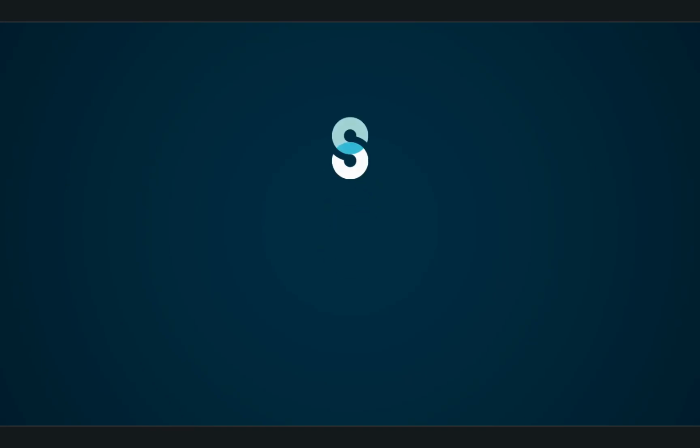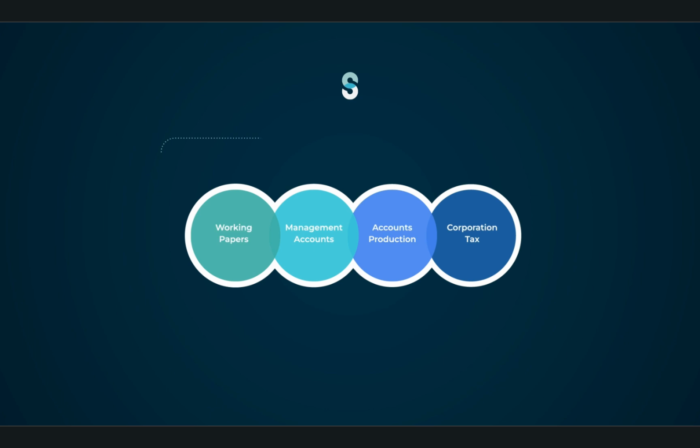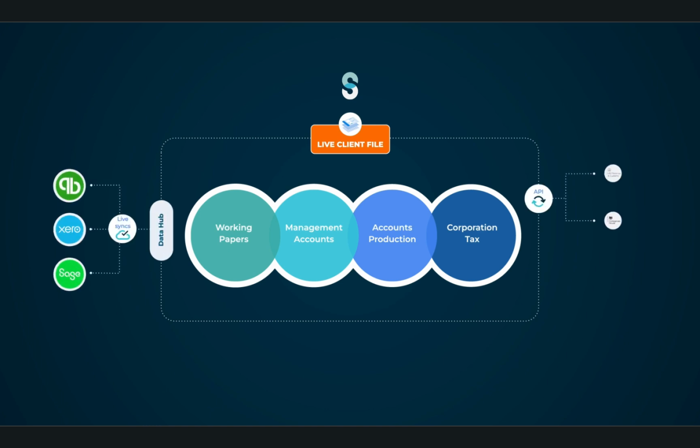Silverfin brings together working papers, accounts production, management accounts, and corporation tax all in the same integrated environment to streamline and automate your compliance work. At the heart of the software is a live client file which collects real-time data from the client's bookkeeping system and then dynamically flows that data across the whole compliance suite.